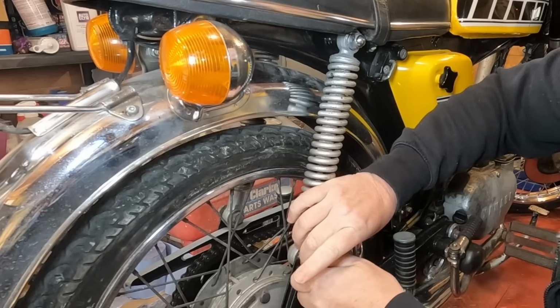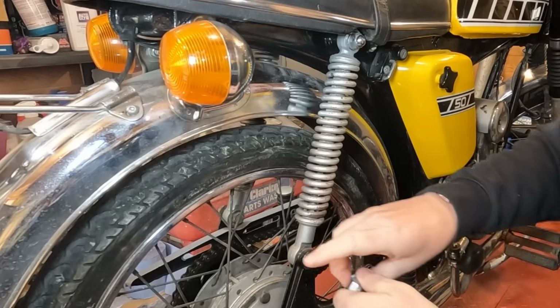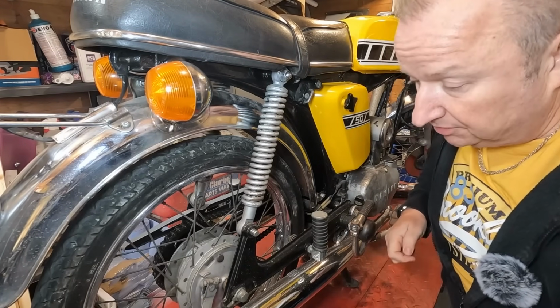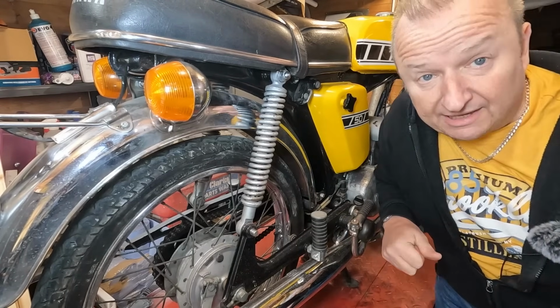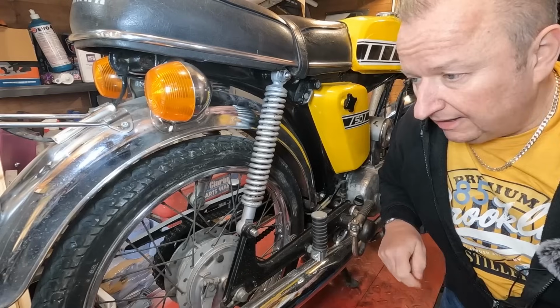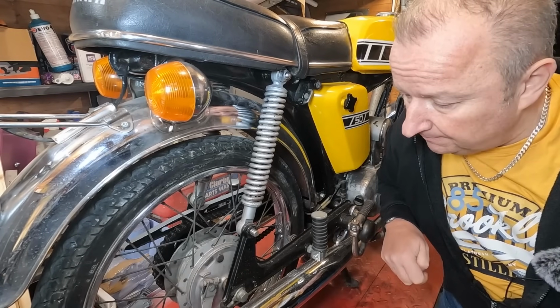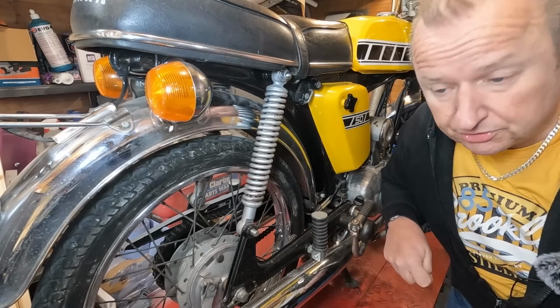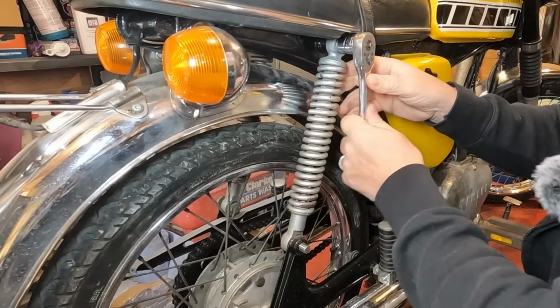I've ordered some more parts for this bike. I did notice that the engine casing on the other side, the left-hand engine casing, was a bit broken. So I've ordered a set of engine casings. I've got them, had to get them from France because the left one's really hard to find. So I'm going to change that over. And I've also ordered a replacement exhaust as well. So that's coming shortly. There we go.